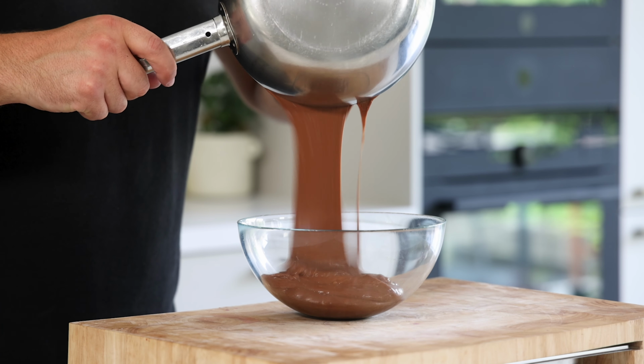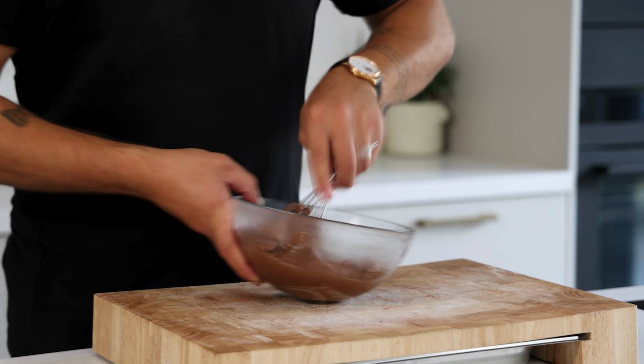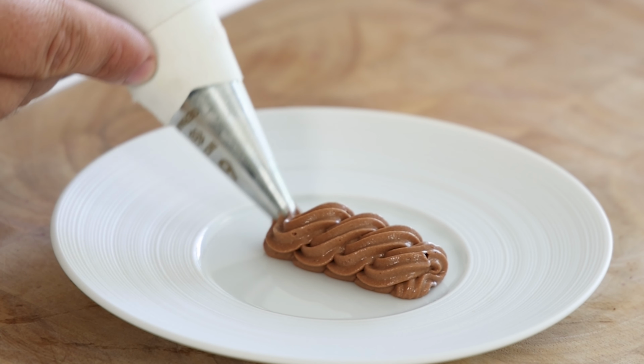Mix this to completely smooth and emulsified. Then pour it into a bowl, cover it and let it set in your fridge. After that, mix it for a minute with a whisk and then transfer it into a piping bag that's fitted with a nozzle. Keep it in your fridge for later.